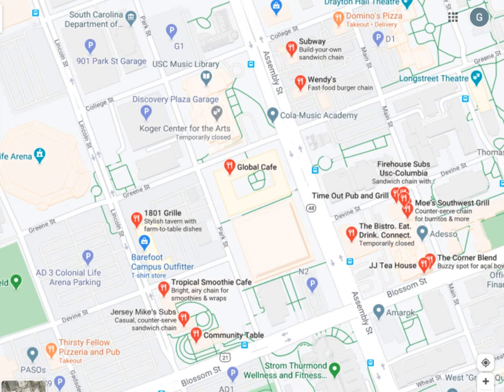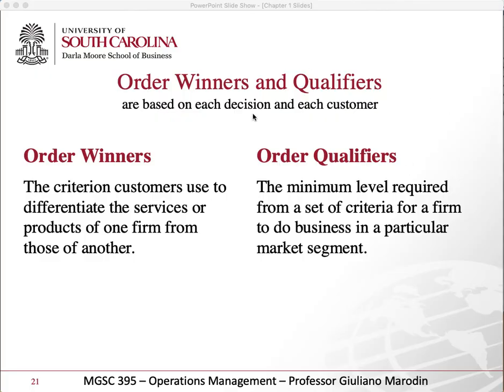So you can have different criteria, and every time you can have a different decision. But it's basically these two steps, right? The first step being the order qualifiers, which select the group of a few. The second is the order winner, which selects the one because it's the best in something, and that something was created by the competitive capabilities.